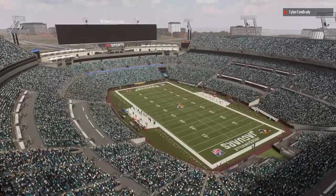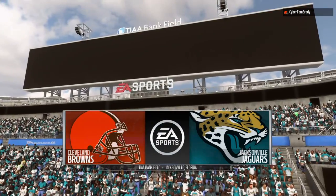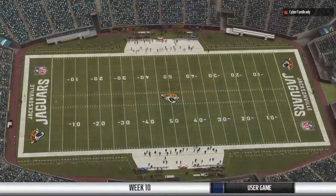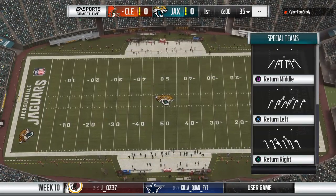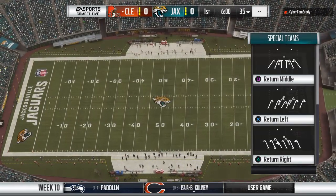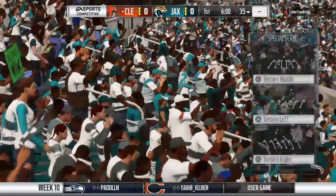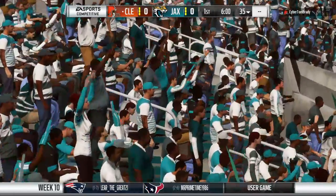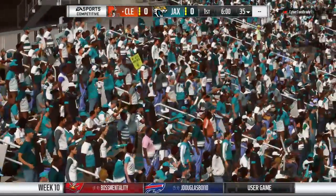All right, Coach, EA Sports coverage of the NFL brings us to the Sunshine State in TIAA Bank Field here in Jacksonville. The scene a few moments ago, here it is. It's unlike any other in sport as both teams made their way out of the tunnel. These folks are fired up as their guys are ready to do battle between the Cleveland Browns and the Jacksonville Jaguars.